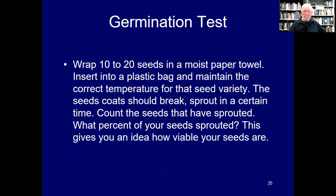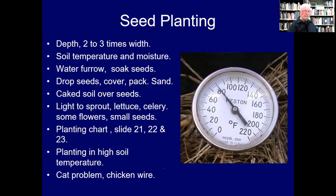When it comes to seed planting, on the larger seeds, 2 or 3 times the width is about the depth you're going to plant these seeds. We've already talked about soil temperature and moisture. And let me tell you what I saw one time. It was in May. This girl was going to plant some green beans and she opened a furrow up. And you could see in the soil that part of the furrow had moisture and part of it was powder. So I suggested that she take the water hose and water all of the bottom of the row so all that bottom in there was now wet. She dropped the seeds, covered them up, packed them, and they all came up. Those seeds have to be in contact with moisture in order for them to germinate.